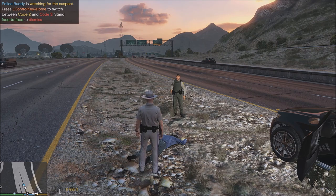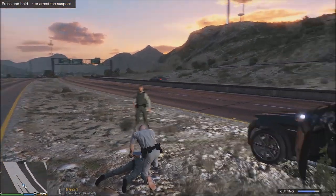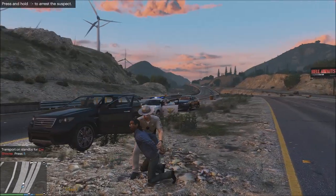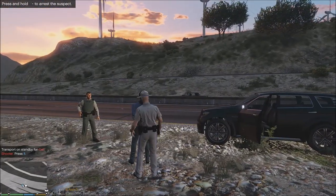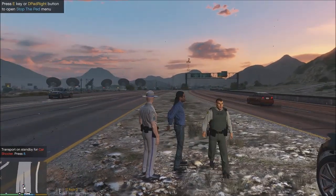Thanks for the backup, Sergeant. I do appreciate it. Looks like a staff sergeant. Looks like the Los Santos County Sheriff's Office. Thought it was Blaine. I guess they'd be quicker to get up here.